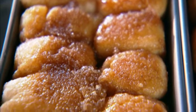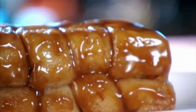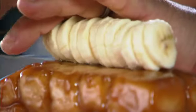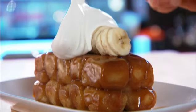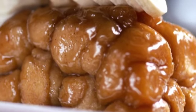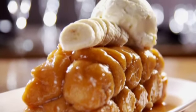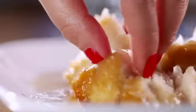When the monkey bread is ready, they invert it. So as it comes off, you see all of these golden balls of monkey bread that have soaked in the butter and the brown sugar. And then they top it with sliced bananas and a scoop of soft vanilla ice cream. There's something totally irresistible about warm, doughy desserts just out of the oven. I mean, the bananas are there to make you feel like you're getting your healthy 5 fruits or whatever, but come on, the action, it's all in the hot balls.